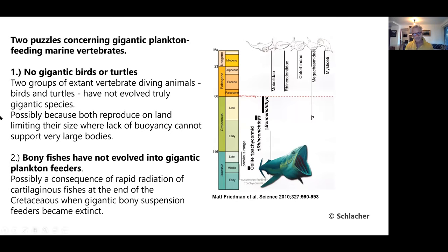Another thing which is very odd is that we haven't really got any bony fish which have evolved into gigantic plankton feeders. And that is possibly something that can be explained, in that we had very, very large bony fish, we know from the paleontological record, and this is, of course, the KT boundary. Remember, that's when the big meteorite fell to Earth and dinosaurs went extinct and all that kind of stuff. And they never quite took off again. So there was a mass extinction, and it could be a complete quirk of evolution that we never regained the bony fish. We got all sorts of things again.